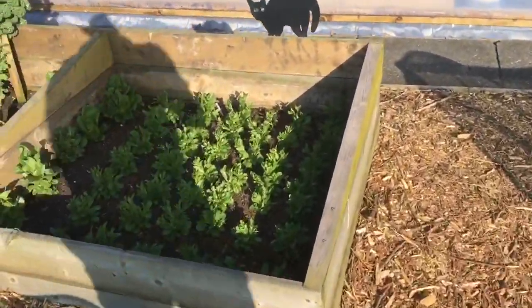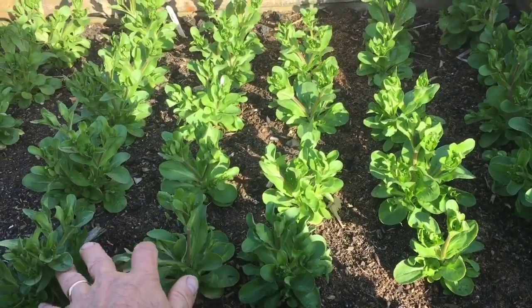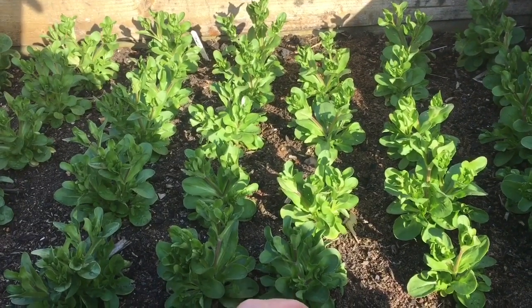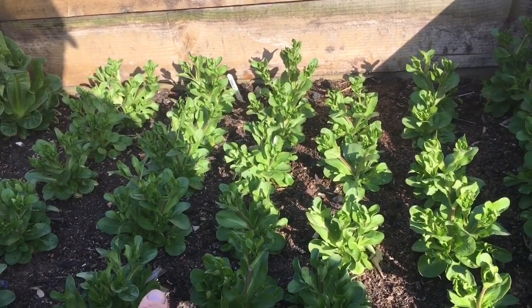Succession of spinach is doing nicely. My next succession of lamb's lettuce is doing well as well. Although the trouble is it goes to flower so quickly at this time of year. But anyway, while it lasts, it's lovely.